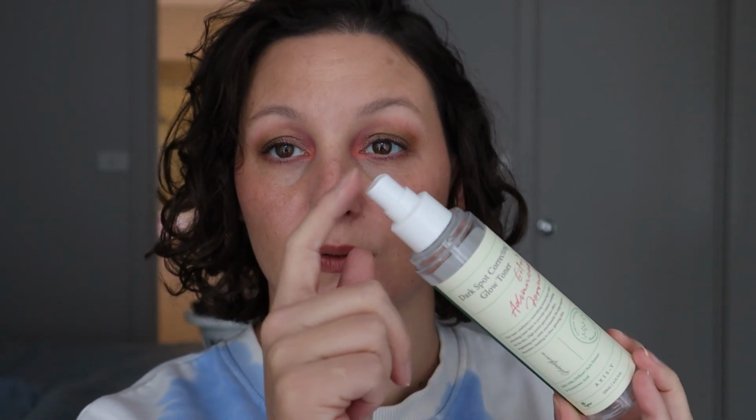I love that it's in a little spray bottle as well. I was worried that I would use this a lot quicker because it's in a spray bottle, but I didn't. It still lasted a while. But yeah, I would definitely recommend this one. Very, very nice.